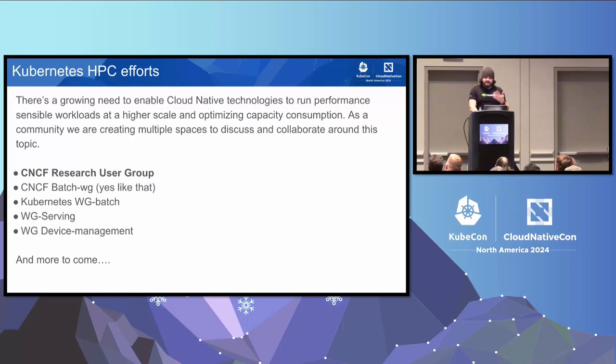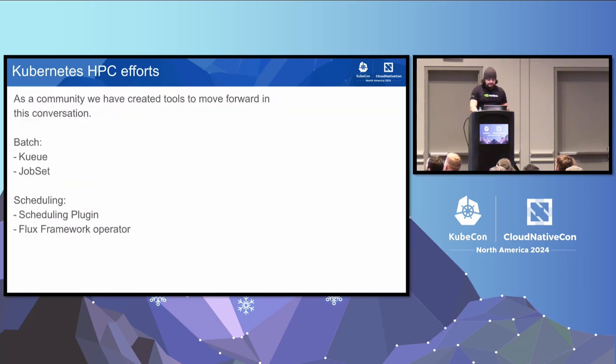We have been making efforts as a community, right? Even at this KubeCon, we discussed working group serving and working group device management. There are the new working groups, but we also have the CNCF research user group, the Batch working group from CNCF, and the Batch working group from Kubernetes, and more to come, right? The need keeps growing for us to sit down as a community and discuss what needs to be done and to bridge this gap between traditional HPC and cloud-native applications.